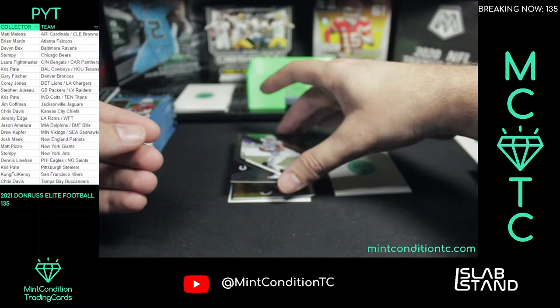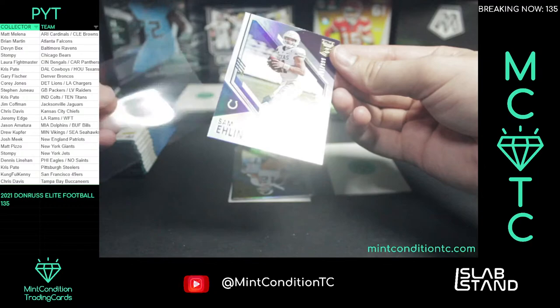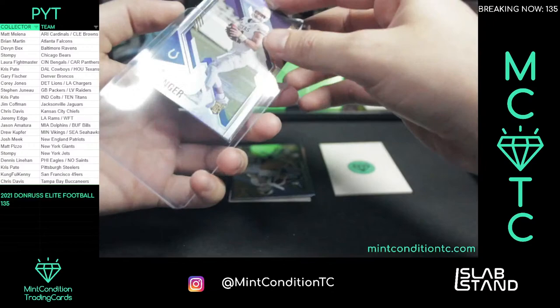Nice, Joey B. Here's a rookie, Sam Ellinger. He's going to be shorty to $9.99. So that's just going to be the regular refractor Ellinger going to the Colts. Rookie quarterbacks, what'd I tell you?